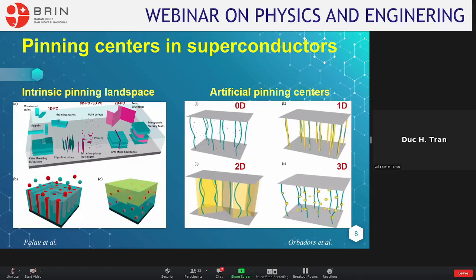As I said, we are aiming to improve the JC and HC. So for that, we need to look back at the pinning centers in superconductors. The left picture is the intrinsic pinning landscape for all materials. We have a lot of intrinsic pinning, like misoriented grains or grain boundaries, ab plane, edge dislocations, secondary phases, point defects. And we can have twin boundaries, antiphase boundaries, or intergrowth stacking faults. This kind of pinning landscape might occur in all kinds of materials, and different materials use this pinning effectively.